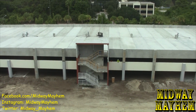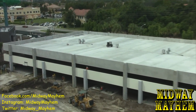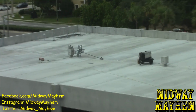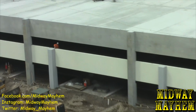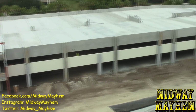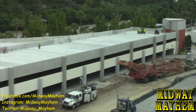Well, it is time to take a look at the parking garage, and wow, have they done a ton of work just in the last couple weeks. The entire third story looks to be fully complete. In fact, we have some light poles right there, and that looks to be the last thing to install before this is fully done. There's still some groundwork to do, and there are crews working on all sorts of stuff. In fact, if we look down here, we can see a couple guys down at the very end.